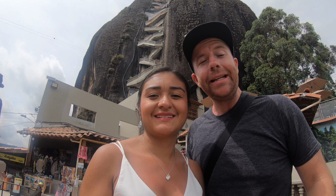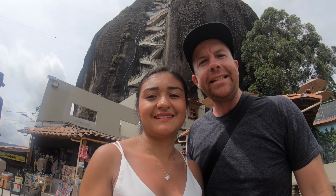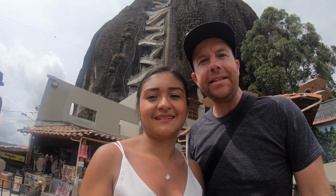This is the Peñón de Guatapé. It's made out of solid granite and it's dated to around 65 million years old. And it's a national monument of Colombia.